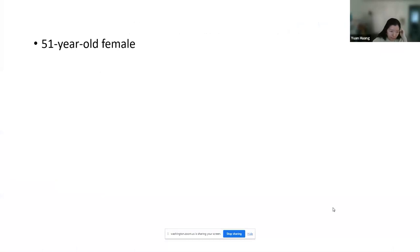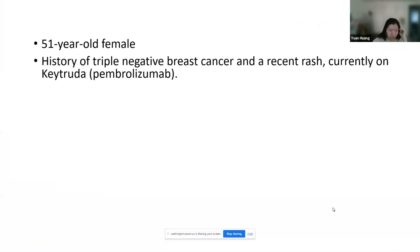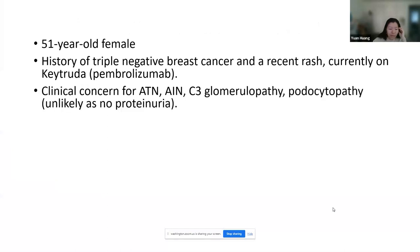This is from a 51-year-old female patient. She has a history of triple negative breast cancer and recent rash. She was on Keytruda, pembrolizumab, at that time. There was clinical concern for ATN, AIN, or C3 glomerulopathy or some kind of podocytopathy, but they think it's probably less likely because she doesn't have any proteinuria.